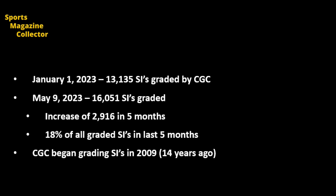So like I said, let's look at one issue from each decade, one key issue, and let's just take a look at what kind of impact we've seen just over the last 5 months with this huge influx in extra graded magazines. So first off, Mickey Mantle, first cover, iconic. As of January 2023, there had been 38 newsstand copies graded.